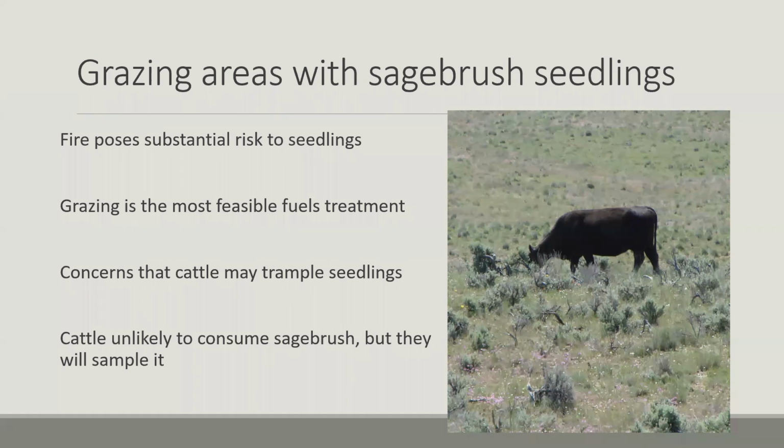And as we all know, sagebrush is really intolerant of fire. And oftentimes grazing is actually excluded for a couple of years on these areas too. So we run into this buildup of fuel. But there are concerns that cattle are a very large animal, and them moving around out here, they might be trampling these sagebrush plants and killing them.